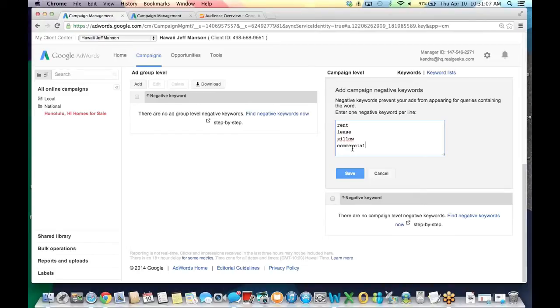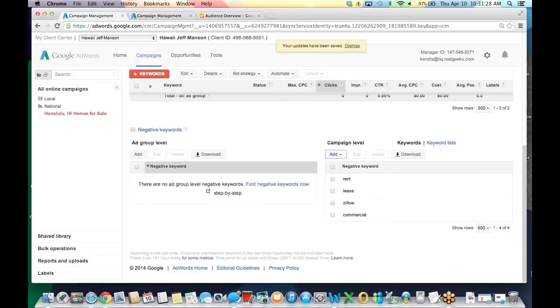And over time, you'll see more that you need to add in order to protect your budget. But these negative keywords mean if someone were to type in commercial properties for sale in Honolulu, your ads would not show up because you don't want to advertise yourself for commercial real estate when you're focusing on residential. So it just protects your budget and keeps your ads from appearing for things that you don't want to focus on. So save that, and now you have your negative keywords within this account.